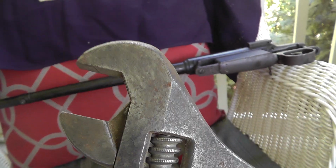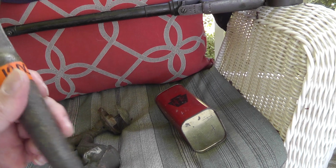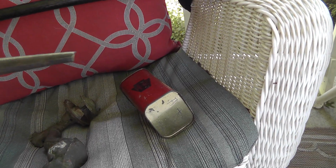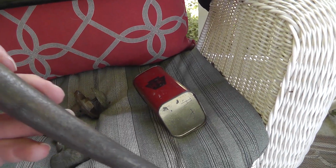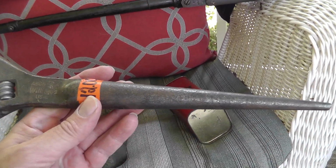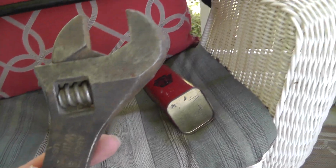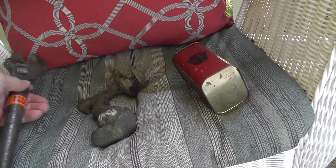A spud wrench. This is an adjustable Williams. Being nearby Bethlehem Steel, I'm always looking for spud wrenches. A spike on the end where they line up bolt holes. If you ever find one marked with Bethlehem Steel, those are the ones that bring really good money. I paid 10 for this, and this one should bring around 30.